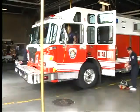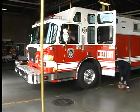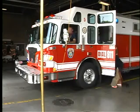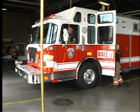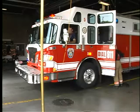But it is very interesting doing this at 3 in the morning when you're fresh up out of dead sleep and you hit this pole. You need to be prepared for it because we have had guys hit the pole and forget to grab hold of it, and they have a lot quicker descent to the first floor than what they intended.